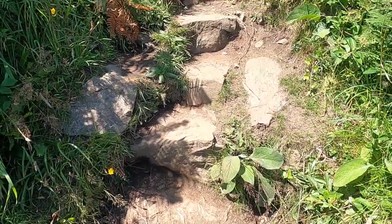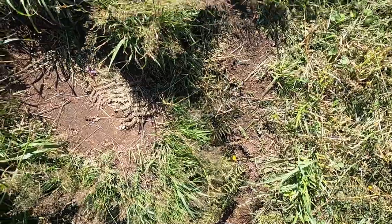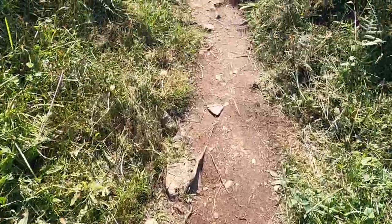But the coastal path, so the first hour, it was quite technical out of St Ives. Once you leave the concreted footpath out of St Ives, there are some really quite narrow bits of footpath, some angled rocks that make it quite tricky, and some steep uphill and downhill sections. It's a little bit technical for that first hour.